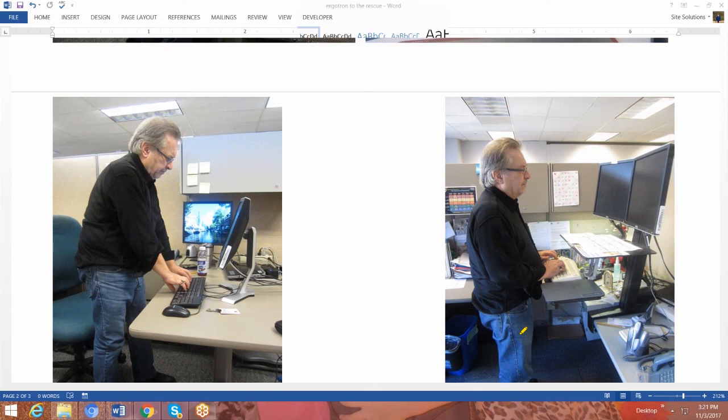But there's a lot of ways we can help you set up your workstation to work as comfortably and productively as possible and minimize the risk of injury.